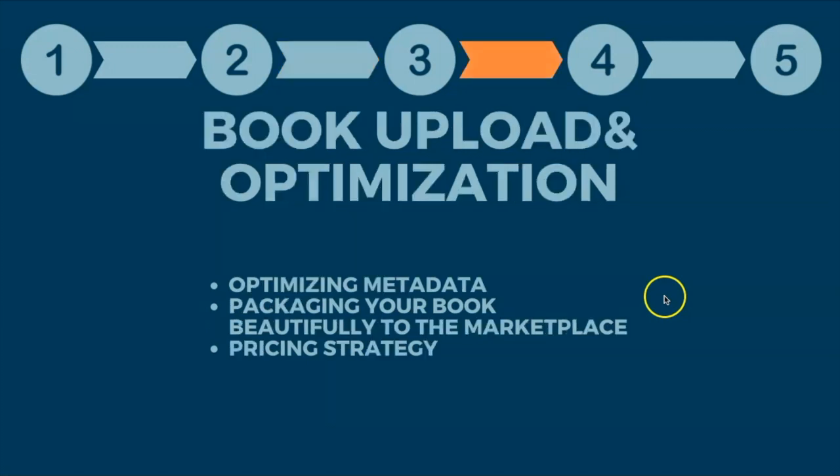But yeah, the next step will be the book upload and optimization. So of course, this is where you go on Amazon and you type in all your metadata for your books and your price, and of course upload the files. Anything to do in this area will just be down to speeding up this process and making sure you've got the right keywords, pricing strategy and things like that.